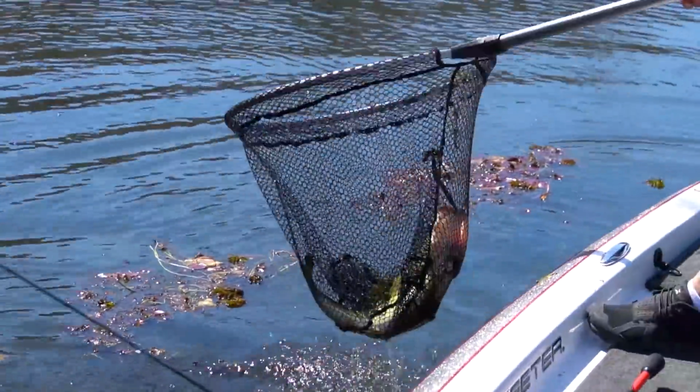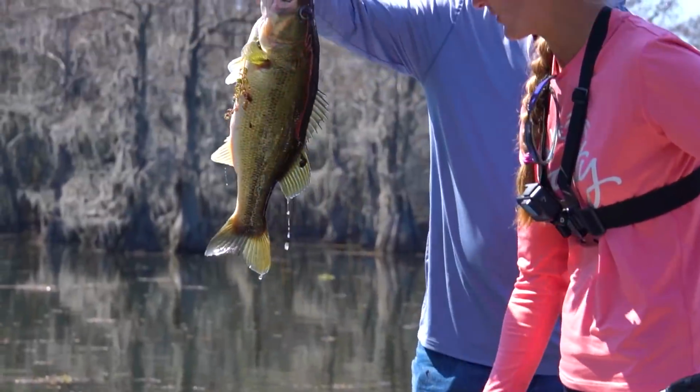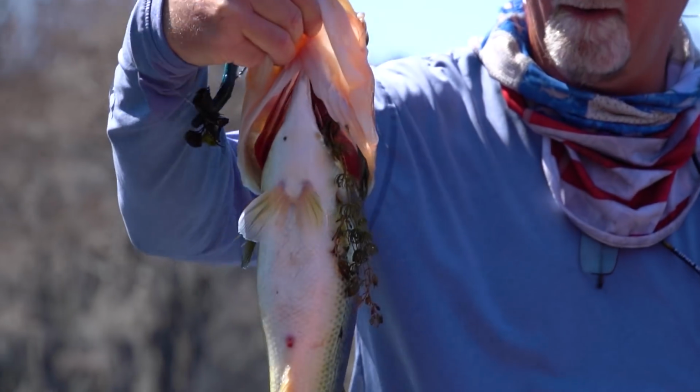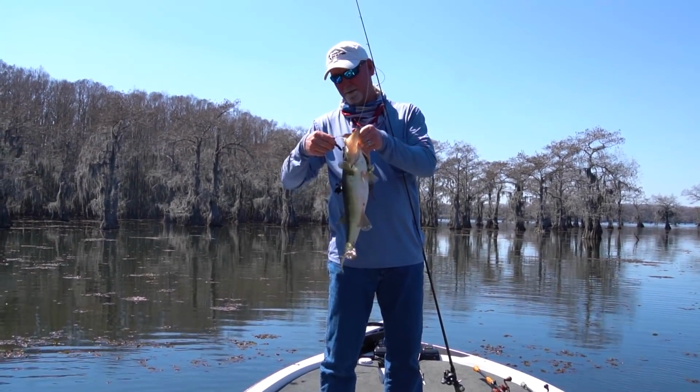Oh yeah, look at that. Nice. Another 3. That's almost 4 pounds. I would say 4. Wow. Ray putting on a clinic. He's out fishing both of us. Woo! That's a good fish. That is a good fish. That might be big. I think that's big fish of the day. That's big fish for today, no question.